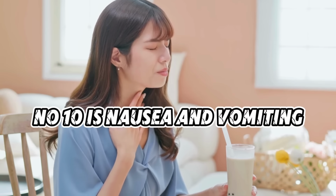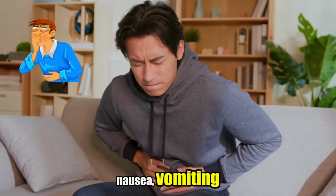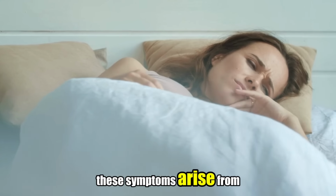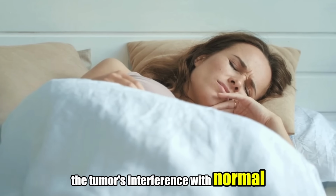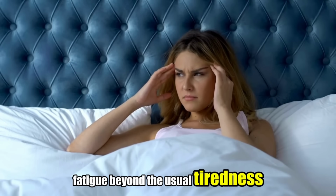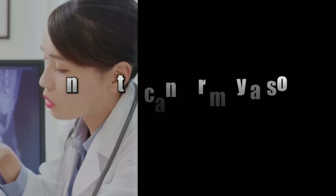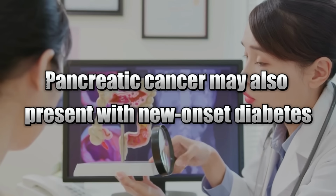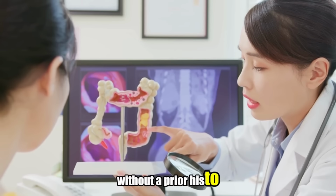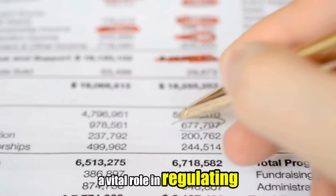Number 10 is nausea and vomiting. Digestive issues such as nausea and vomiting can also indicate pancreatic cancer. These symptoms arise from the tumor's interference with normal digestive processes. Fatigue, beyond the usual tiredness, can be a sign of the body working harder to combat the disease. Pancreatic cancer may also present with new-onset diabetes, particularly in those without a prior history of the condition, as the pancreas plays a vital role in regulating blood sugar.